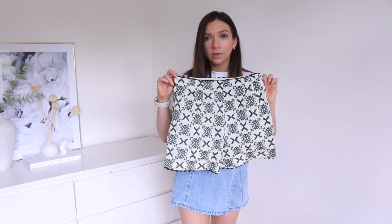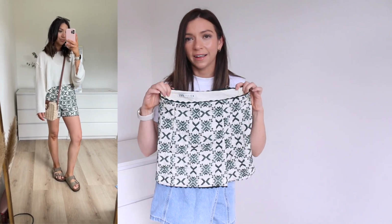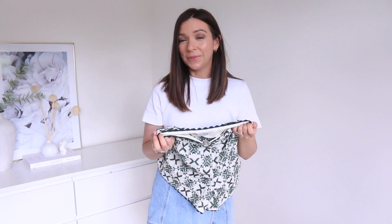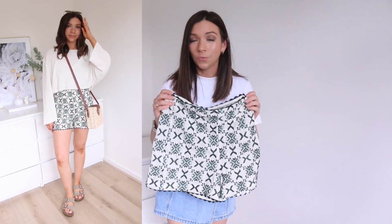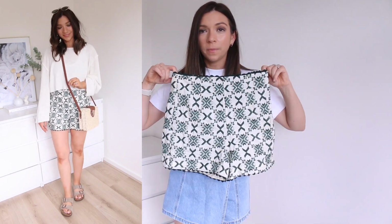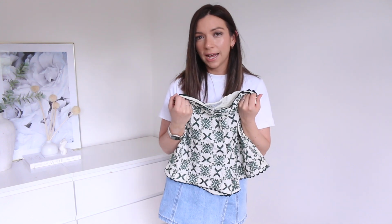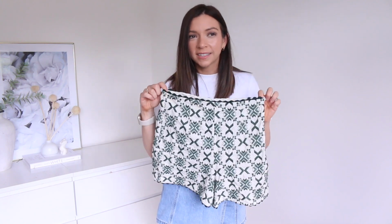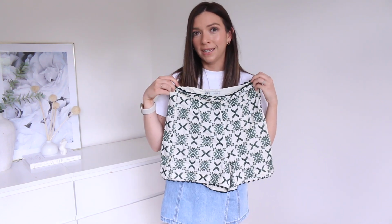So I saw these shorts on Pinterest. Someone had been wearing them the previous summer, and I was just like, they're really pretty, I really like them. And lo and behold, I managed to find them. Like I said, you will always find someone selling what you are wanting. So I picked these up, and they're absolutely gorgeous, and I really love them. I didn't get to wear them very much last summer because I bought them in August. But I'm excited to have them this summer, and hopefully, fingers crossed, we're going on holiday at the end of summer. So I feel like these would be a really lovely piece to wear abroad.